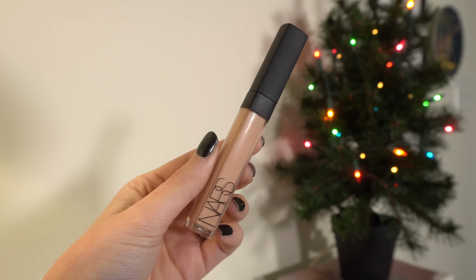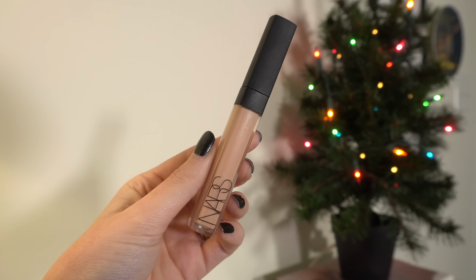For concealer, the one I thought of was NARS Radiant Creamy Concealer. Again, I don't know how long this has been out, but I know it's been out a long time. And I know many people swear by this concealer and still do to this day. I haven't used mine in a while, but we're gonna use these today. I have 2 shades here.